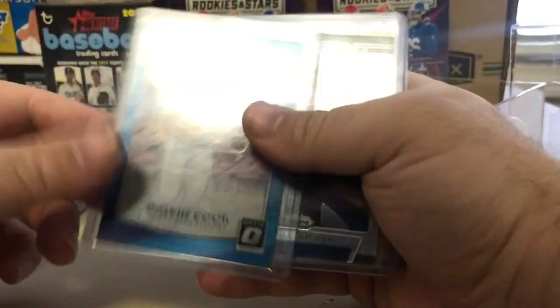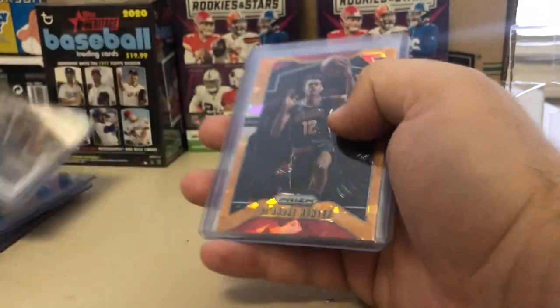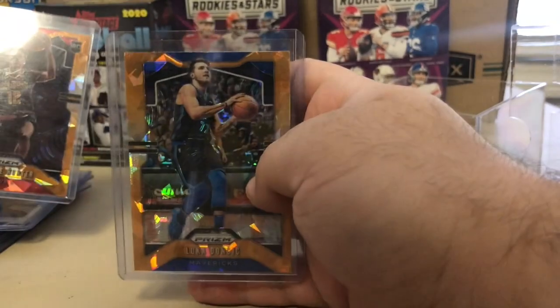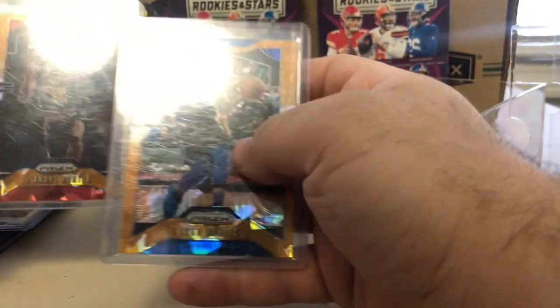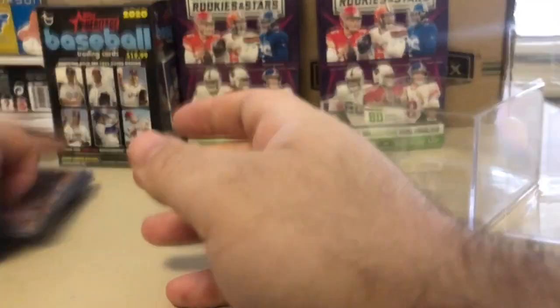DeAndre Hunter rookie. Dalvin Cook rated rookie. That's pretty good. Emergent Zion. Rookies of Hunter and then a Luka, which is nice. If you're going to get a veteran, get somebody like Luka. Orange cracked ice.